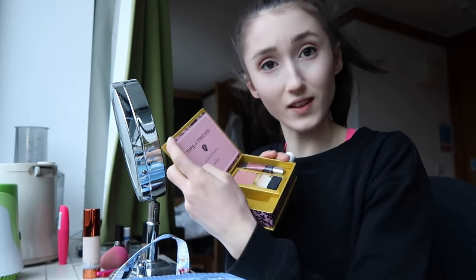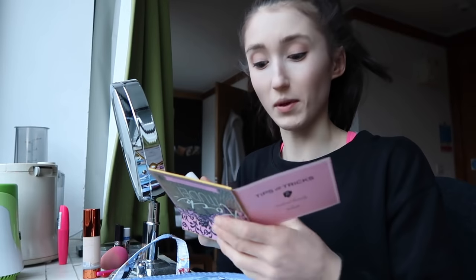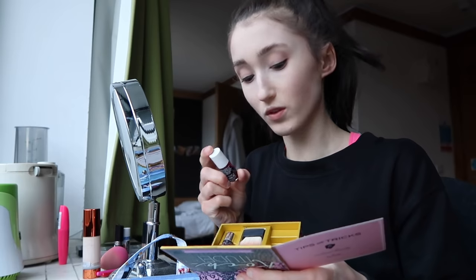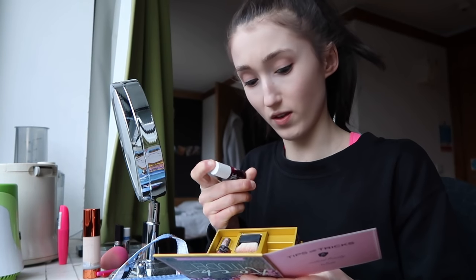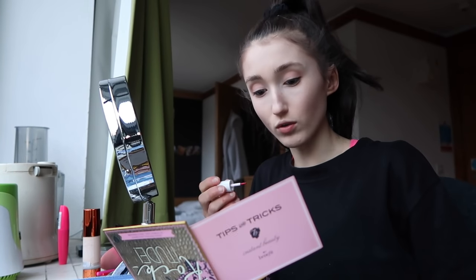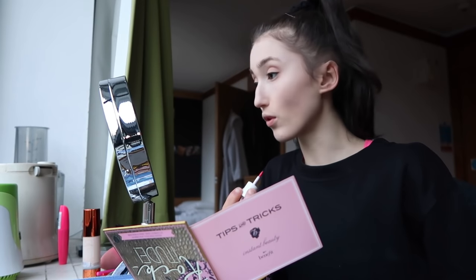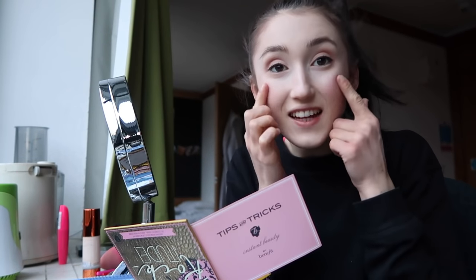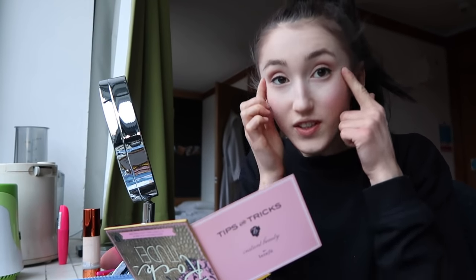So yeah. I found this little rose tinting thing. I'm reading the tips and tricks as to how to use it, because I'm used to a powder blush. This is a liquid and I'm just like, what do I do with this? Brush 3 strokes on the apples of your cheeks. Oh my god. Okay, that's all right actually. I think that's actually given me a bit of color in my cheeks today.